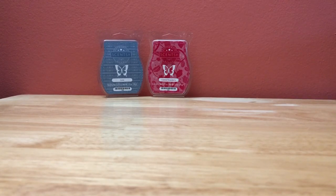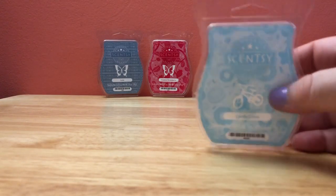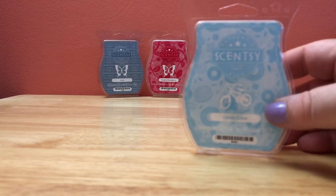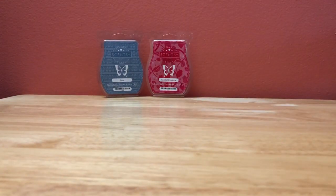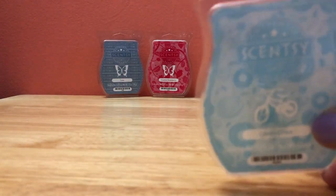We might as well talk about Candy Crave since I mentioned it. I finished off a bar, and this scent is from the kids collection. The description of Candy Crave is just the sweet stuff: raspberry sorbet, cotton candy, and fluffy marshmallow. A lot of people were describing this scent when it first came out as a blue raspberry cotton candy. I kind of get that, and I kind of get the marshmallow. I love this scent. It's definitely a good blue candy scent, if that makes any sense to anybody.